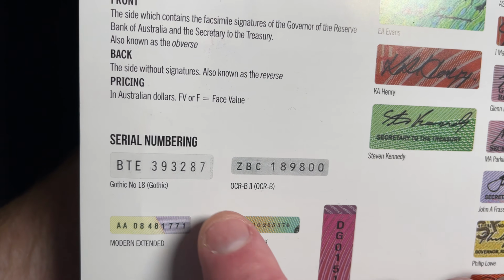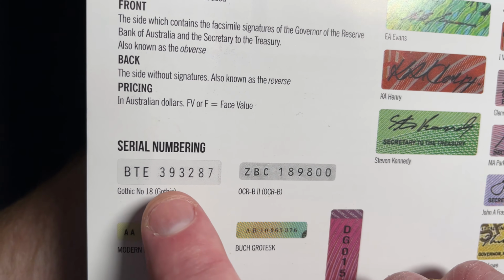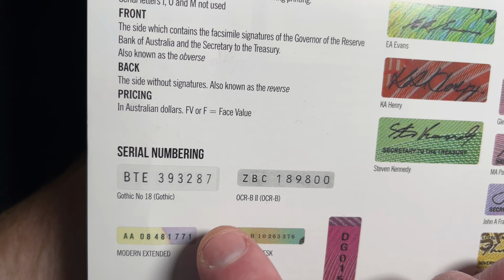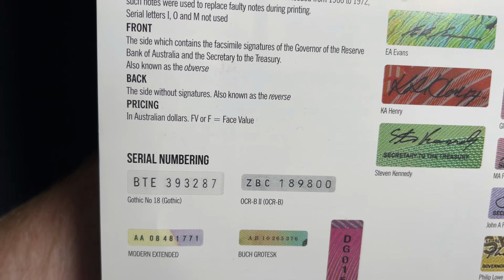Now, for me personally, it's quite easy to tell with the 9s. For the Gothic, the 9s have that really loopy tail underneath, whereas the OCRB 9s come down on the diagonal. And also the 3s as well. Now, it doesn't have a 3 example there, but the 3s are quite rounded as well.